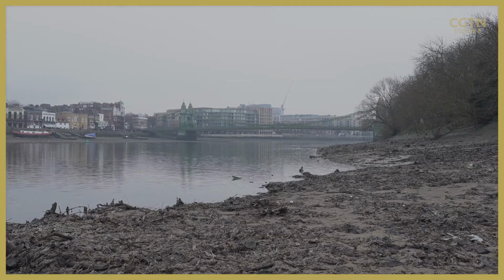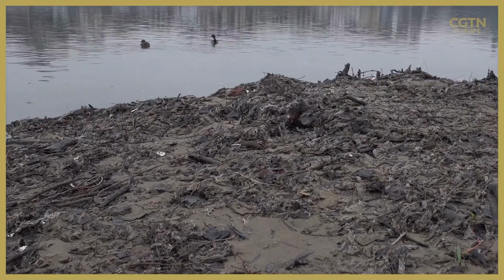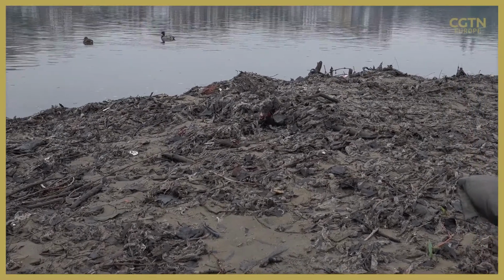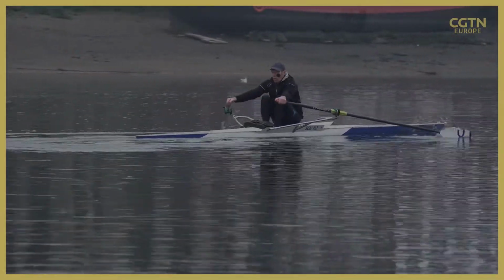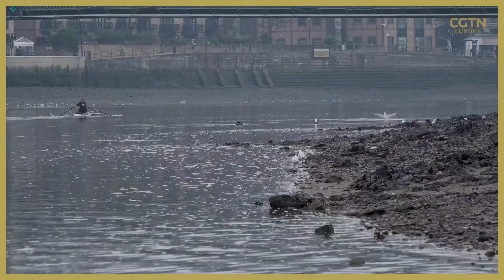loss of biodiversity. The UK's Environment Agency is backing calls for water companies to clean up their act. Perhaps then rivers might become safer for people to enjoy, as well as protecting wildlife, which depends on clean water.